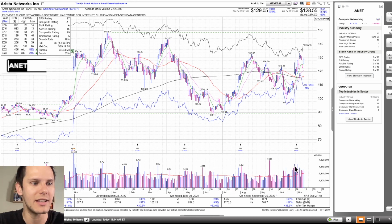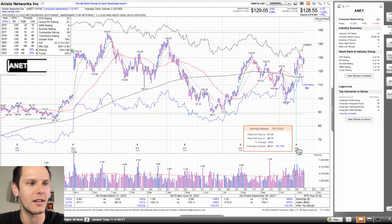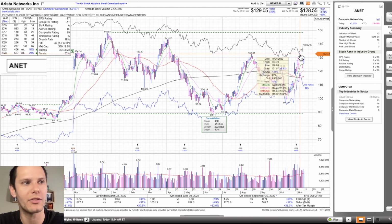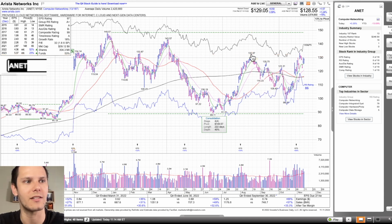More recently, we have seen heavy volume days as the stock has moved up. We have 1, 2, 3, 4 heavier than average volume days on days that the stock moved up, which is really nice to see. Most recently, this had earnings on the 31st, earnings per share up 69%, sales up 57%. Don't really need to go into the details there, but it moved up right through this 130 area. As you can see, this previous area of resistance continues to act as resistance as we pulled back along with the market earlier last week.